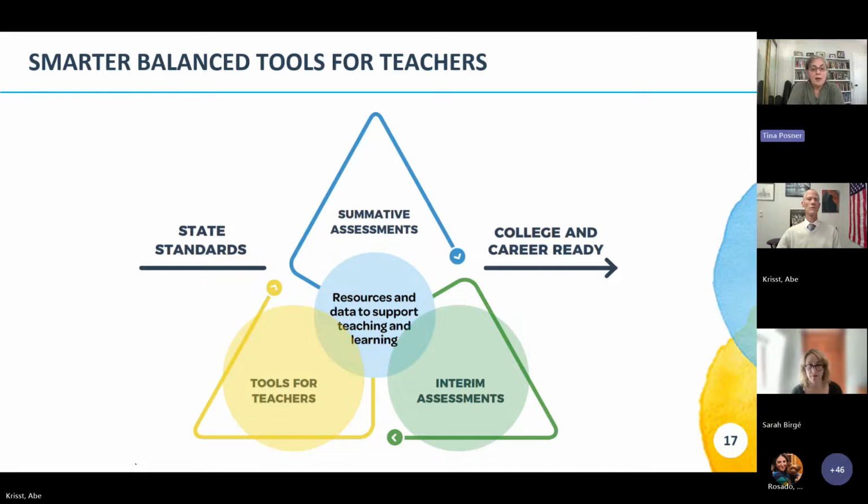And now I want to talk about how these interims connect to tools for teachers. I always like to start with the bigger picture because otherwise sometimes people don't understand how tools for teachers is meant to fit in here at Smarter Balanced, because you initially know us as the people who have developed the summative. So now that I've created this bigger picture and talked a little bit about using the interims to collect information on student needs, I'm going to show how that connects to the resources that are in tools for teachers. Next slide.